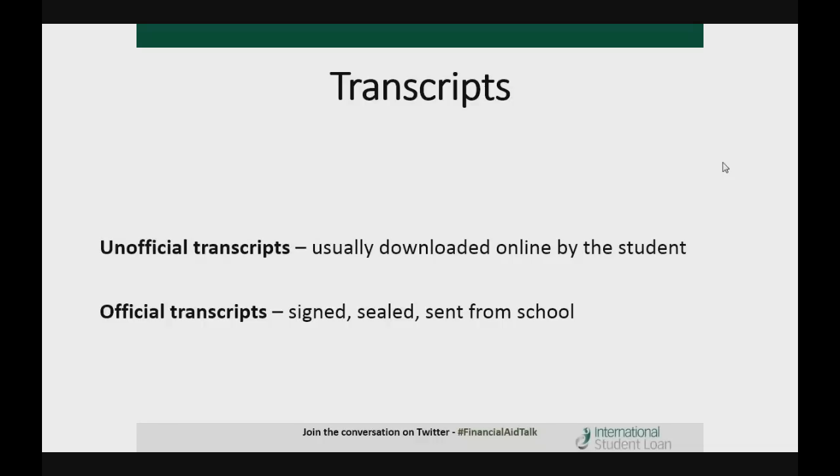It's usually signed and sealed and then mailed directly from your school registrar. So you'll need to request these official transcripts early to make sure they get to your scholarship committee on time. And it's often a good idea to request a few all at once so you don't have to wait for them later on.